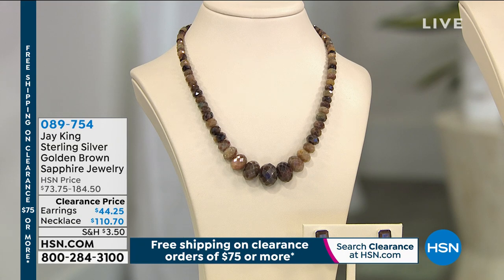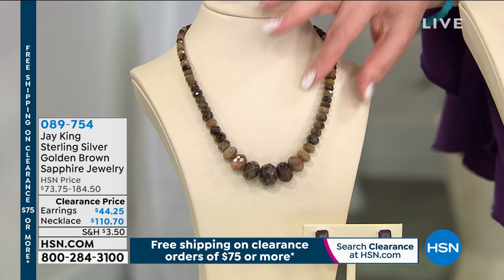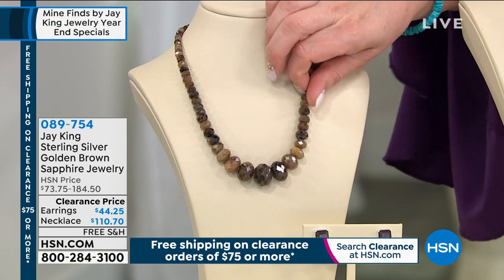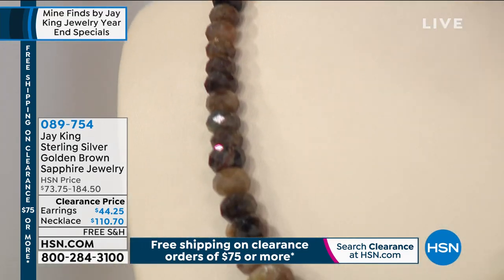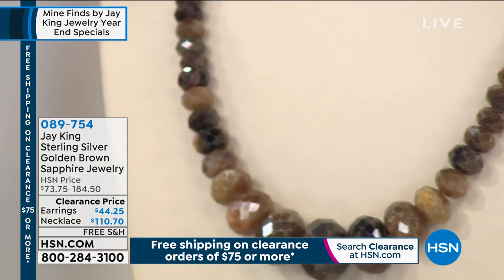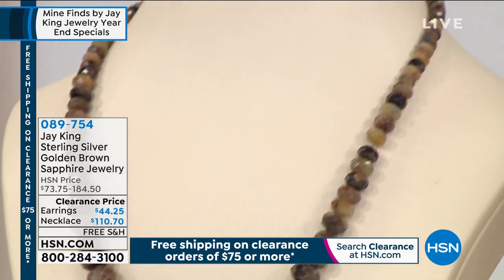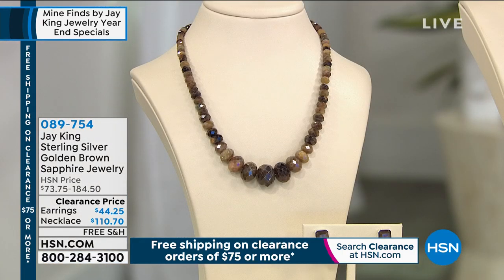And, you know, when you see this move, I would give it a little, you see the sparkle. The minute I touch it, it kind of comes alive. Gorgeous, gorgeous sparkle. The necklace is $110.70. We also have earrings that match that are $44.25. So I wanted to give you a peek at that.